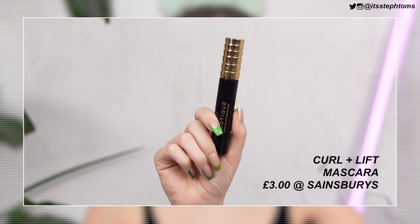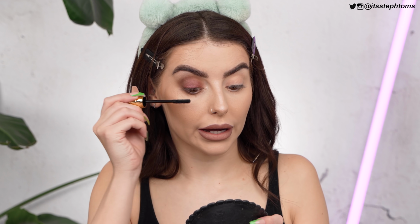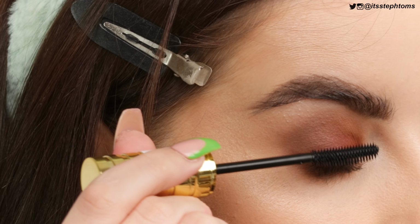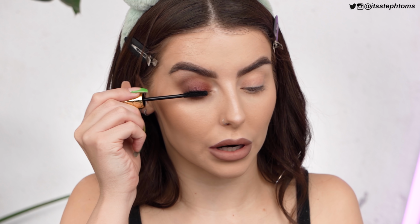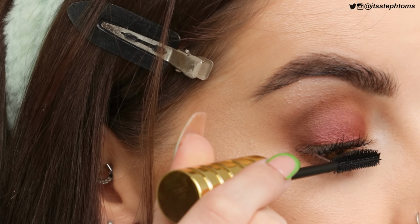Anyway, so now before I do the other eye, I'm going to go in with my mascara. This is called the Curl and Lift Mascara. They had 4 or 5 different types of mascara there, but this one here has a plastic wand. So come on, can you save the day? There's so many good, affordable mascaras on the market that I'm just like, come on, I believe in you. I mean, the wand's not really gripping my lashes all that well.